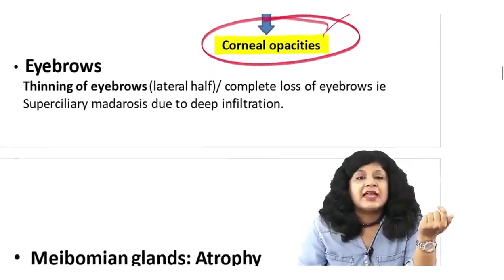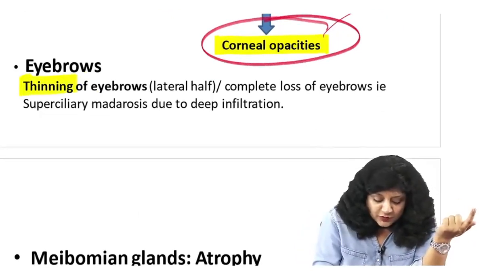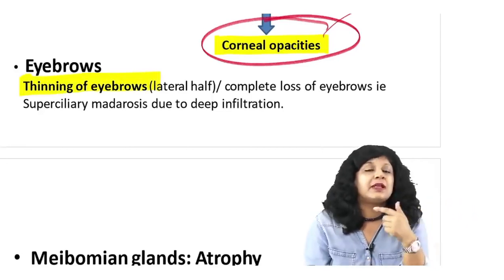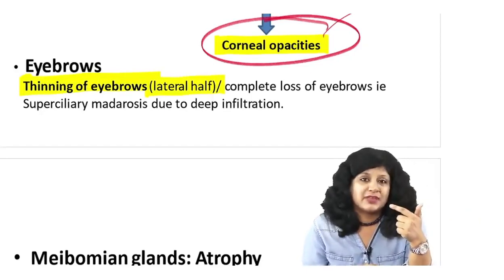Then coming to the eyebrows. Now as I told you before also, this is very specific. You will get thinning of the eyebrows. There can be complete loss of eyebrows, there can even be loss of the lateral half. That is very common.